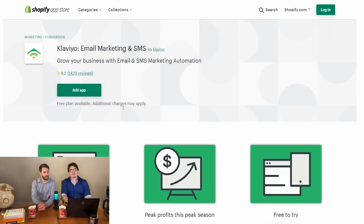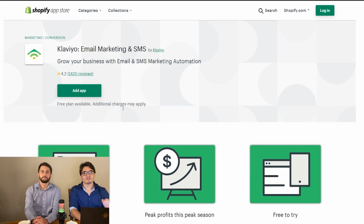All right, guys, so let's get into the first app. And just to let you guys know, none of these apps are going to be in any particular order. But the first one is going to be Klaviyo. It's an email marketing and SMS app. The best thing about this is that it's free to use initially, and it comes with a bunch of templates for you to use, not only for your campaigns, but also your flows or your automations and such.